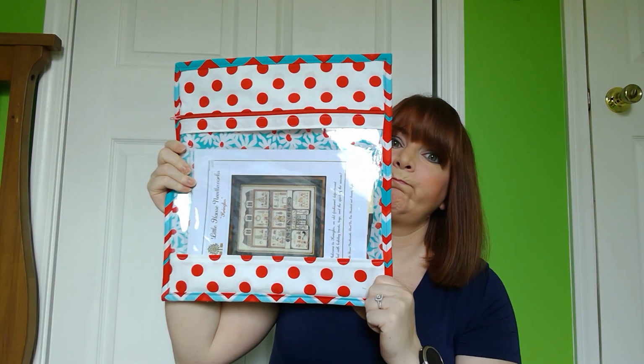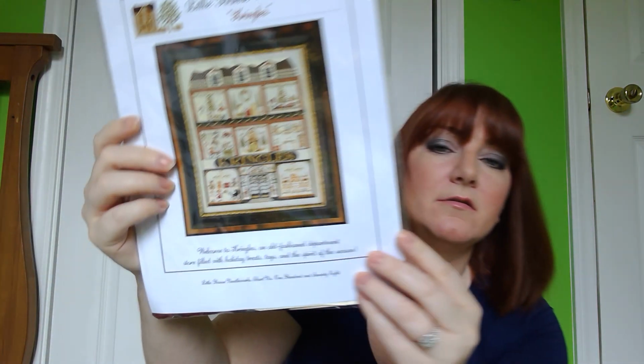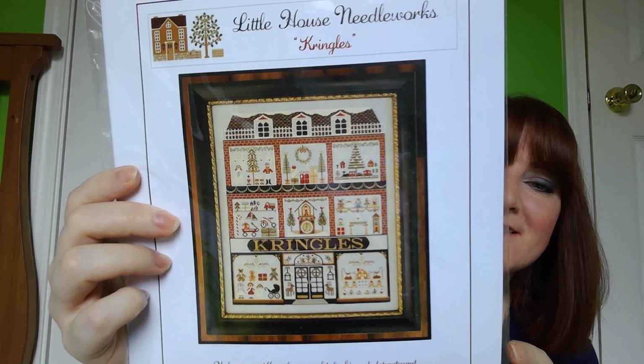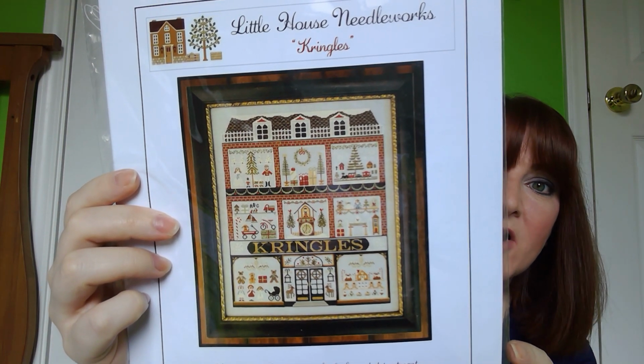Then Sunday, Kringles. Sunday I will be starting Kringles. I can only hope it's icky weather to start this one. So this is Little House Needleworks. This one released right at market time.